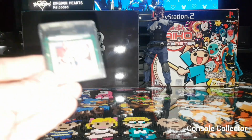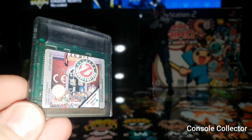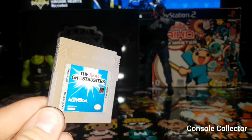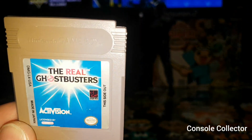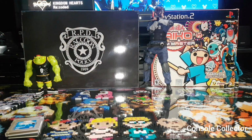Picked up the Extreme Ghostbusters. It's a PAL exclusive. Cool Ghostbusters game. Here's the real Ghostbusters on Game Boy. This is the special faded two-tone version. Not actually. It's not very good.